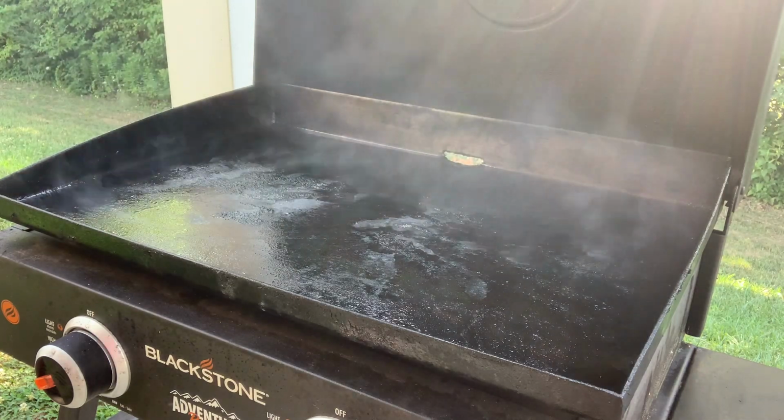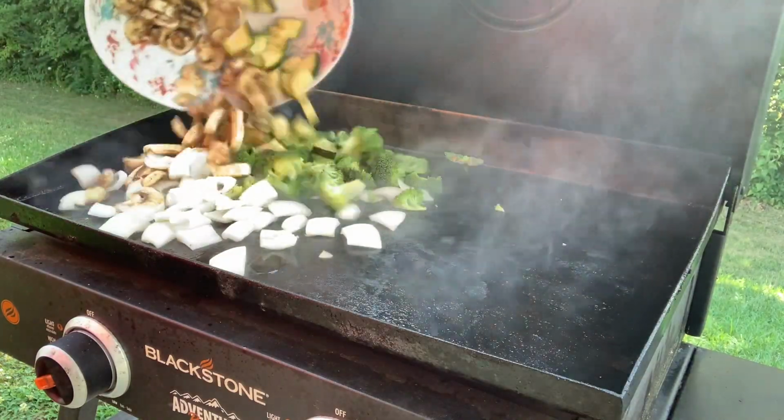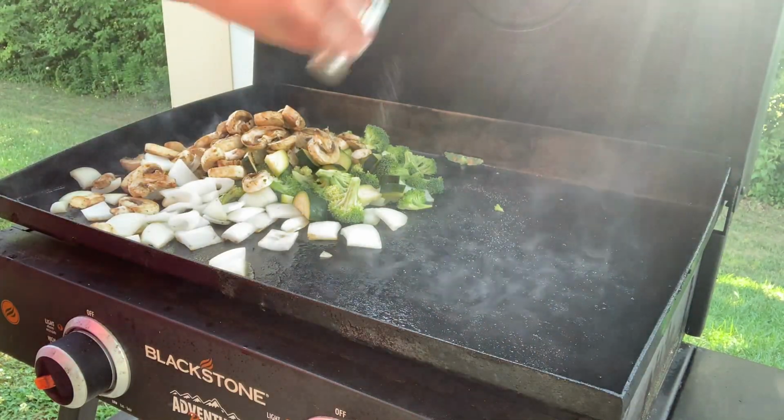All right, I've got the grill heated up. I'm going to start out by cooking my vegetables. I'm going to add on a little bit of oil and then add my vegetables and just kind of spread those out and season them with salt and pepper.